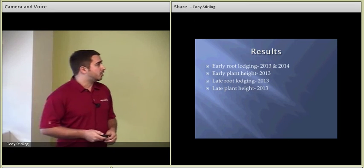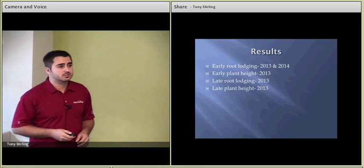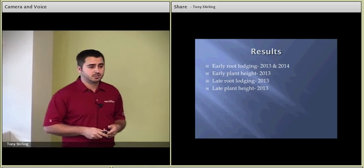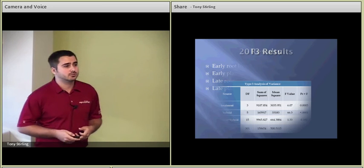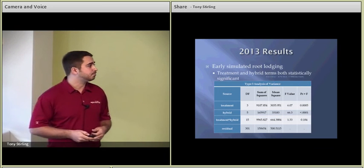So, going into some results. I have the early root lodging for both 2013 and 2014. And then just for 2013, I have early plant height, late root lodging, and late plant height.